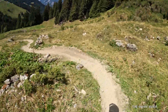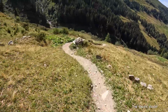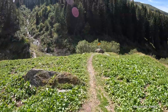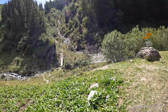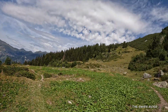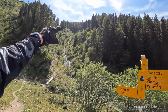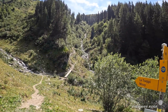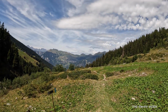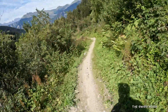Ooh, the last turns getting tricky around this. Okay, so here we arrive at the finish of the upper part of the trail of Col de Mille. In this section you can reach with a cable car and pedaling over the bridge here. It's easier accessible than the top part if you're in a hurry, because even the bottom part is so epic, it's worth it. Let's start the bottom part of the Col de Mille trail.